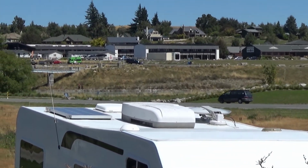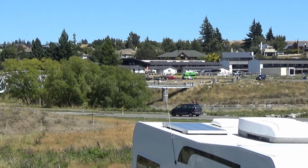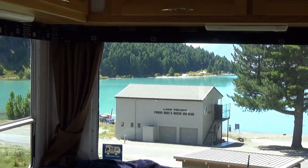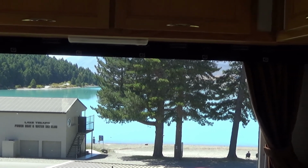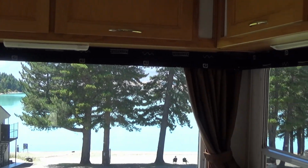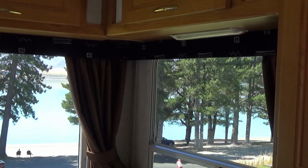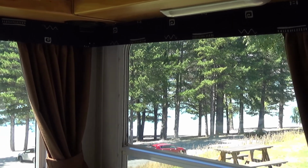This is where we were parked at the time, which was beautiful. There are lots of views to see, and here is the one that we had from the back of the van. We are in the camp now, and you woke up to that view in the morning, and it was, I must say, very, very beautiful and calming indeed.